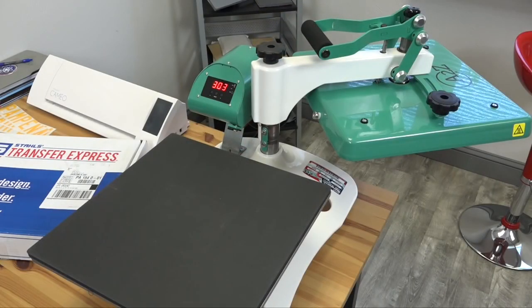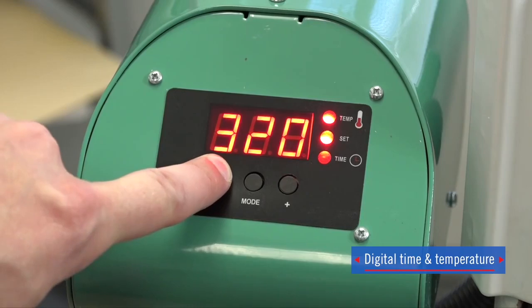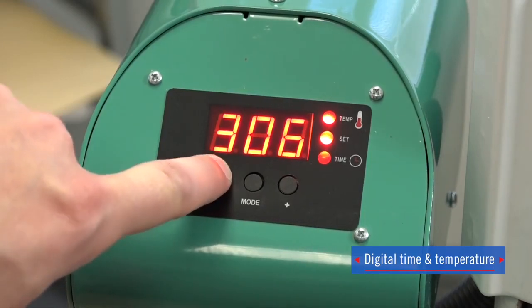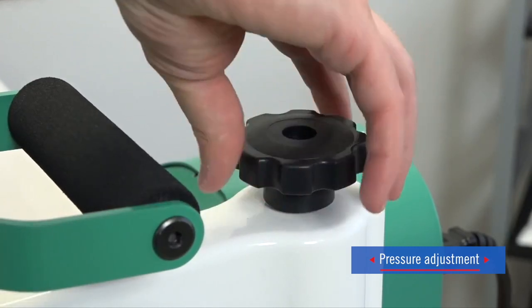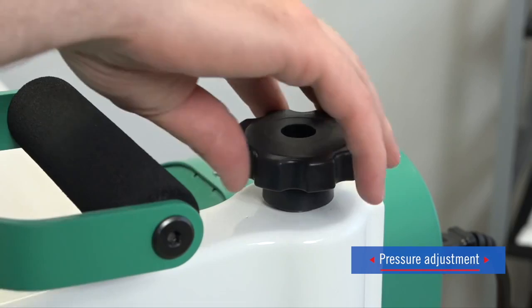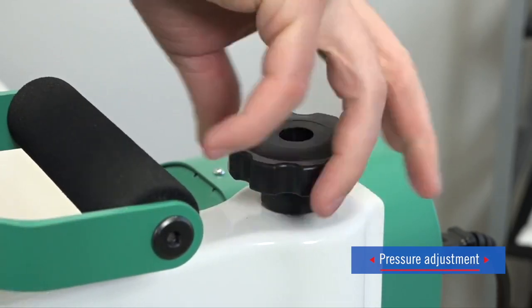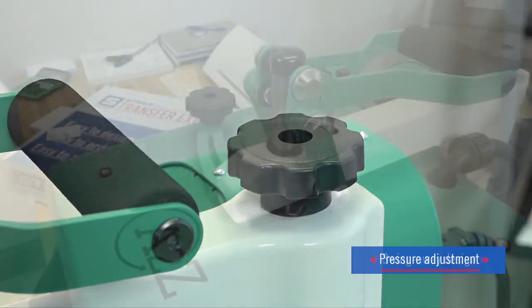Now that you know the products that you can create, let's take a look at all of the features on the A to Z heat press. First, it has digital time and temperature, which produce accurate quality results. Second, it has a pressure adjustment that allows the machine to be raised and lowered to adjust the pressure and to accommodate the thickness of your item or Print Perfect pad or heat printing pillow.